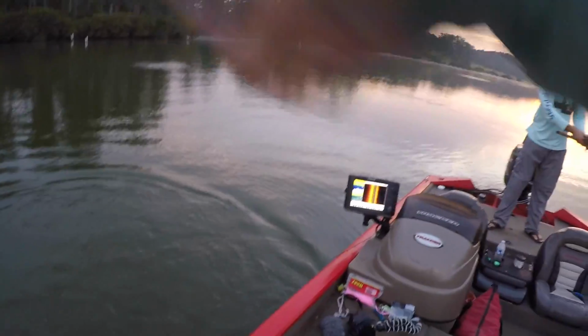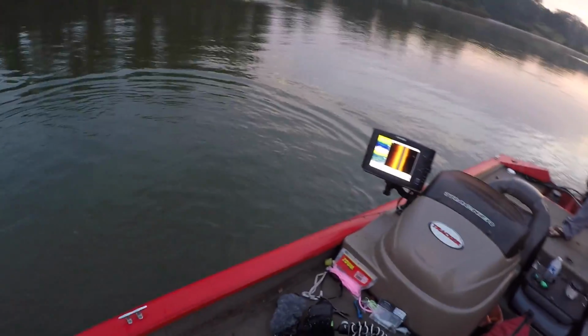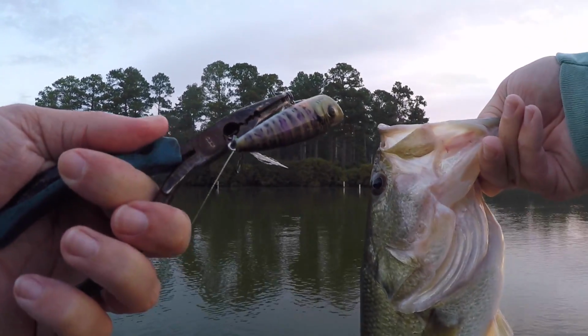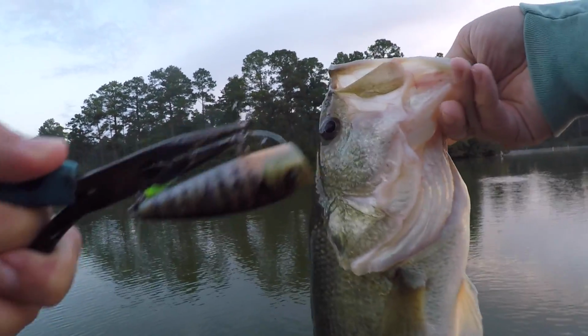I think he's got it good. Yeah, he got a mouthful of it. Man, this is how you want to start the morning, folks. Top water fishing. Man, they are just eating this custom painted bluegill this morning. Love it. Alrighty, they're looking for little bluegill snacks.